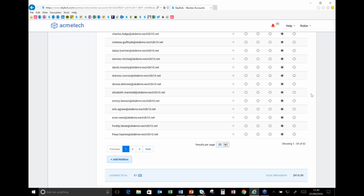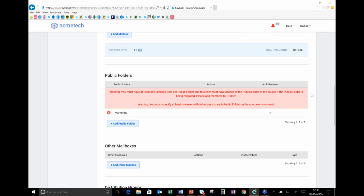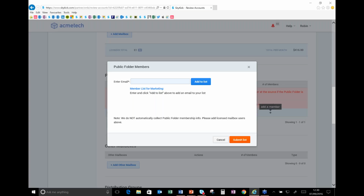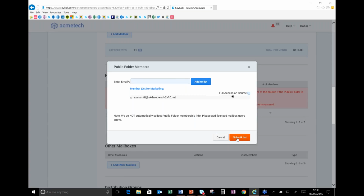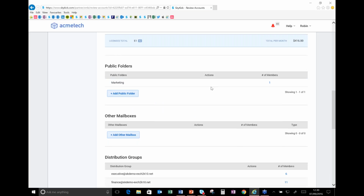In addition, we also have public folders. We've discovered a public folder here, and we actually have this awesome alert functionality that tells you that we need to do something with this public folder. We need to add a user. So I'm going to do that now. Very, very easy to do. There we go, and that error is now dismissed.